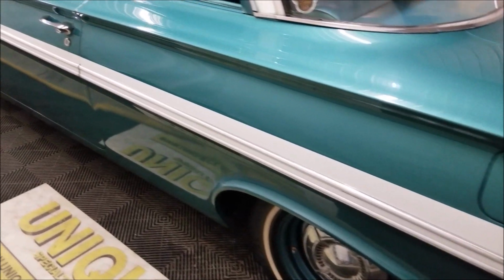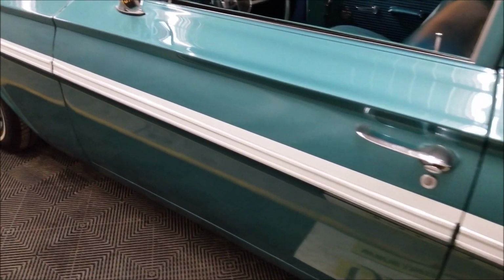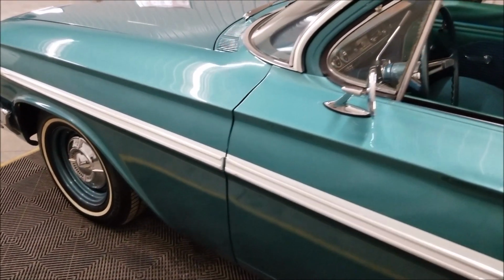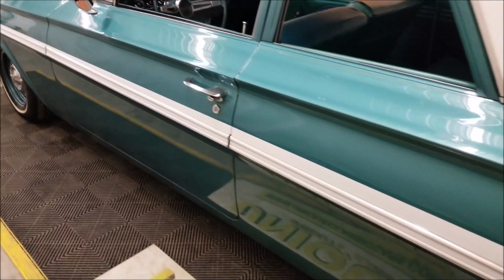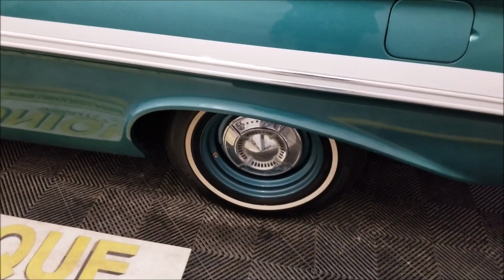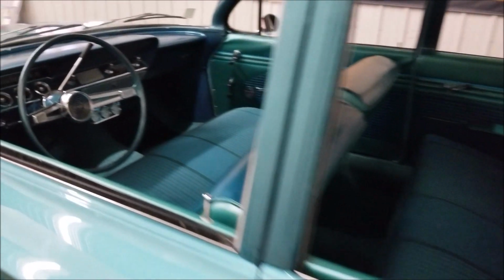Nice looking white highlight with that bright work down the side of the car, and you can see it's not full of nicks, dings, scratches. Again, you may find one here or there, but overall, once again, very nice shape. Radio, white walls. Let's go ahead and check out this interior.